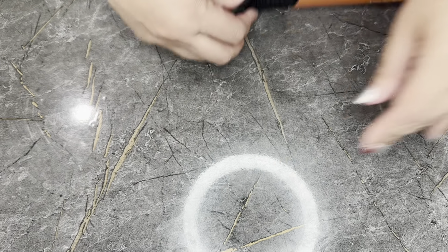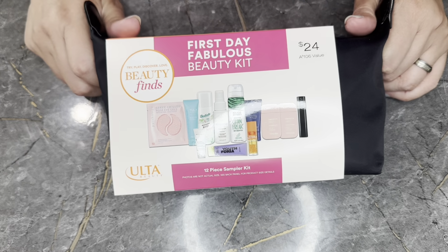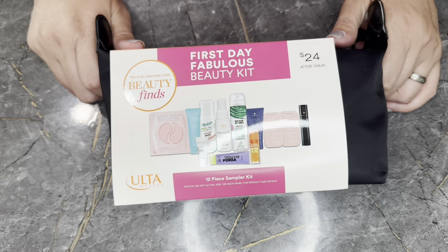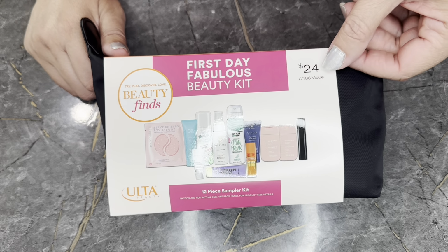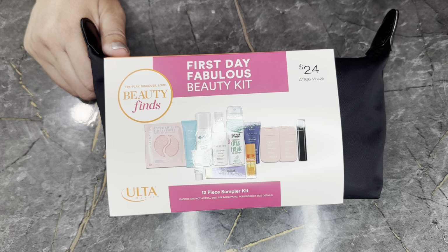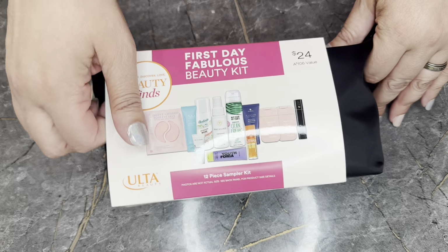And then we have another kit from Ulta. This is the Ulta Beauty Finds First Day Fabulous Beauty Kit. This retails for $24. States that it has a value of 106. There are 24 pieces in here.